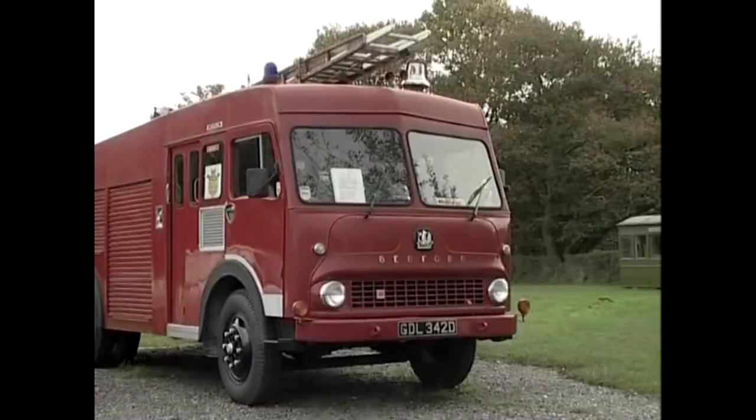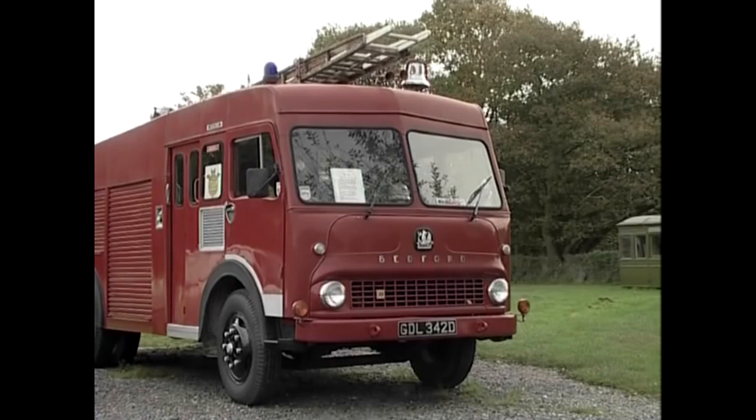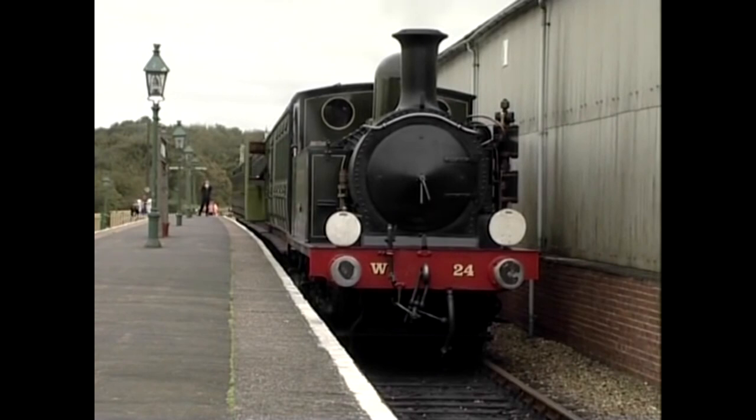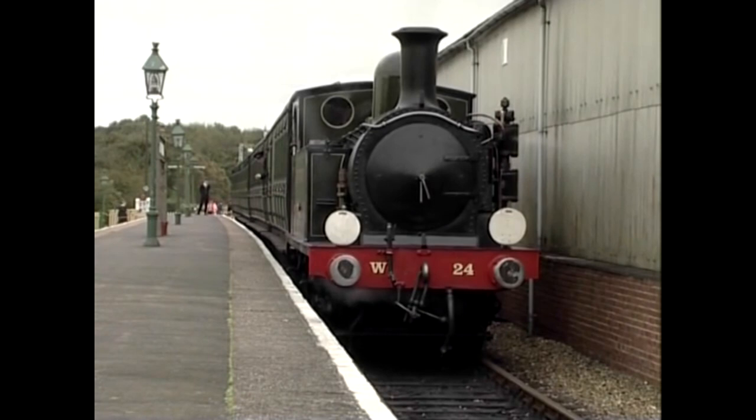Although restoration is constantly ongoing, this vehicle is still fully operational and as her owner is a serving Isle of Wight firefighter, in case of emergency, you couldn't ask for a better team. Time now to take a final look at Haven Street as Calborn prepares to depart for the last stretch of our journey to Wootton. From this angle, it's certainly an impressive sight.